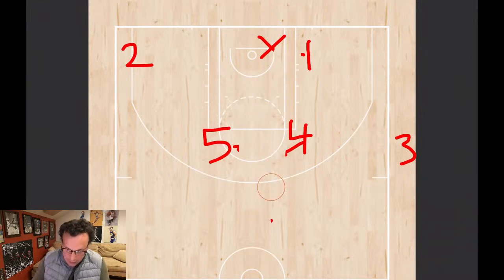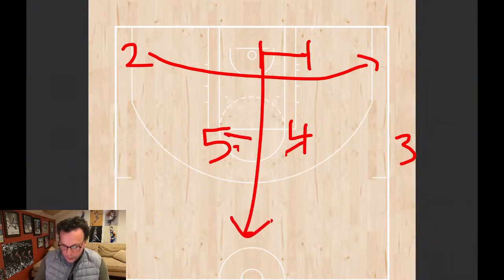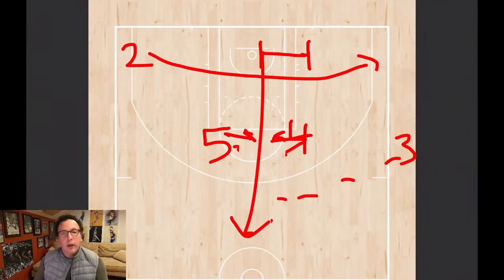So I would almost do something like this, where maybe one sets a screen for two. Now at that point, if one does that, maybe one's man will get a little bit caught up with two as well, and so he'll be behind the play. So then one shoots right through those doors. The four and the five close the doors there. And then you get a shot there or something.